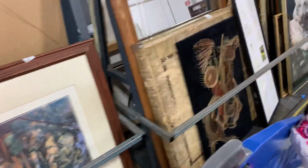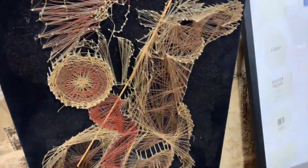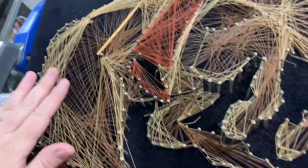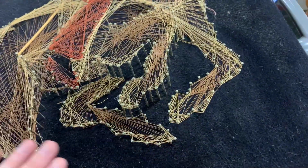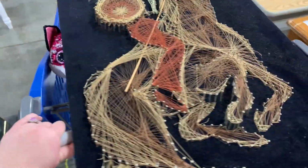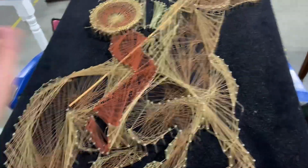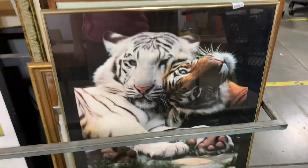take a gander. Oh, like this. Whoa, this is amazing. Oh my gosh, holy crap. It needs a little repair, but is this amazing, you guys? Put it in the cart. Does somebody want this? How do you ship something like this? What's this stick in here? No. That's so amazing.